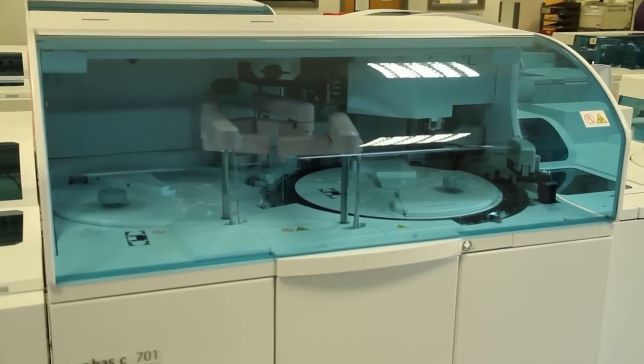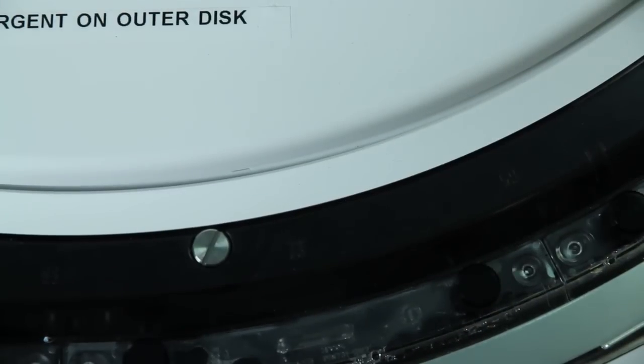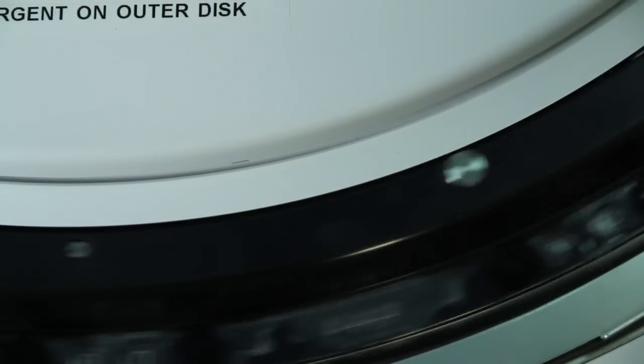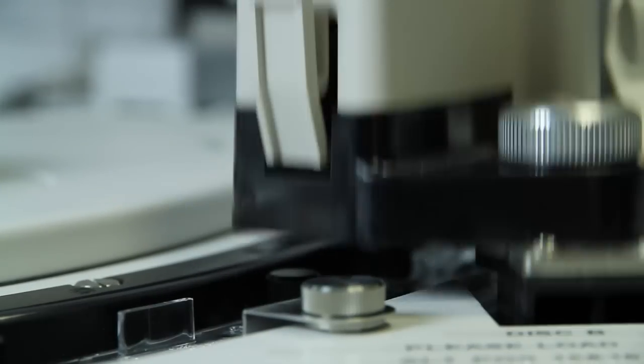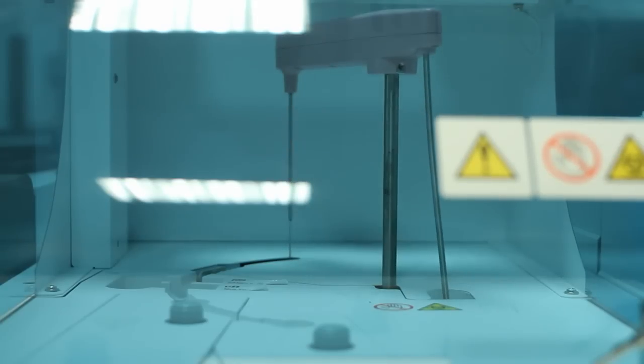But we do have a solution, and this is this machine. It uses the most up-to-date and advanced technology to process all our samples for us. This deals with all the samples before they actually go into the analyzer. They're spun in the centrifuges, they're then decapped and come through to the aliquotter. The aliquotter separates the samples into samples that are required to go to different laboratories for further testing, or for other analyzers within this laboratory.